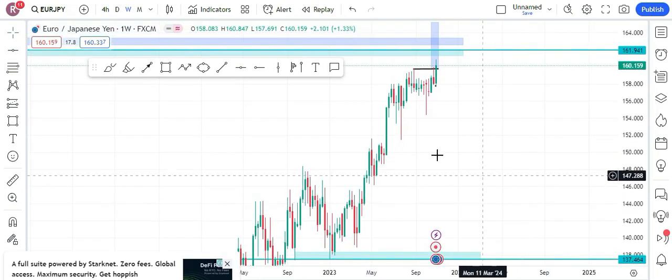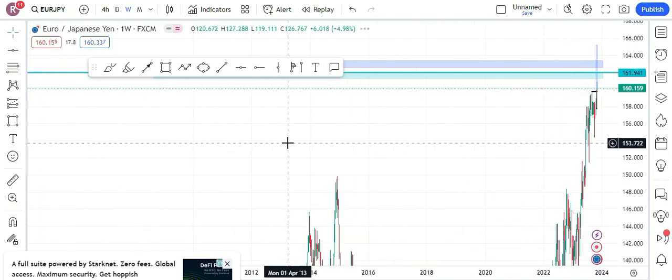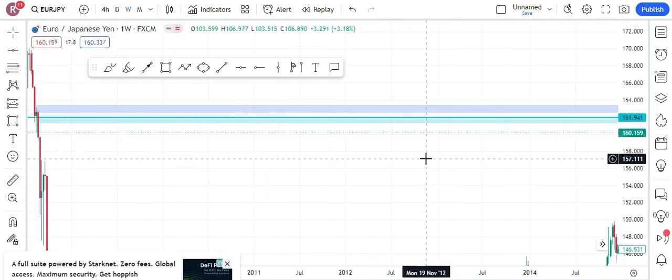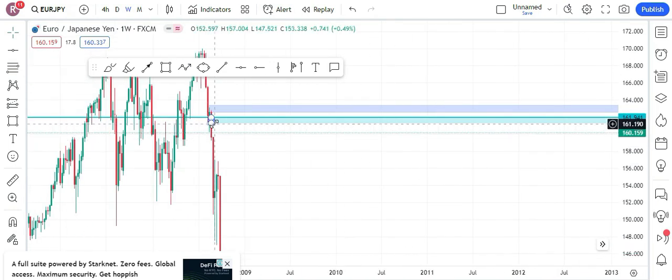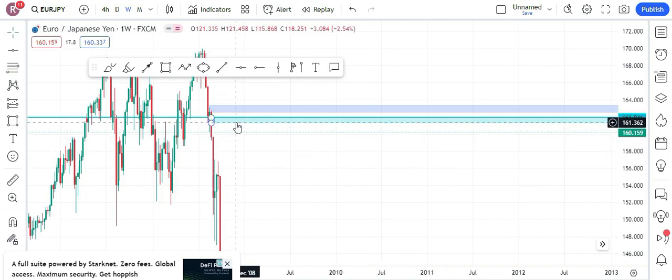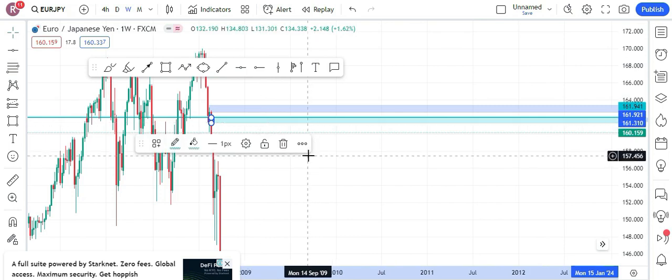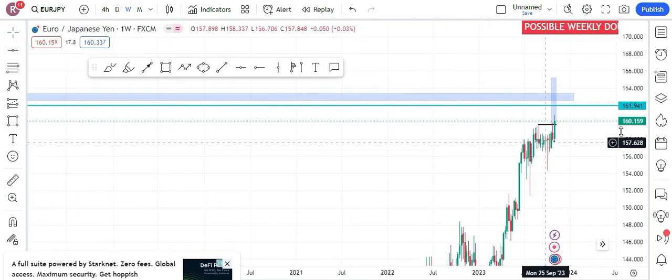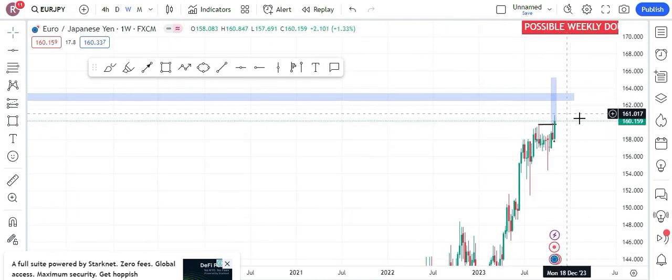So do we have a double top in the week? I went back here and I couldn't find any weak shadow in here. The nearest shadow is somewhere here in the week. There is no shadow on the week, but I tried to draw the line and I failed. So there is no top. If we go through this line, there is no double top in the week.